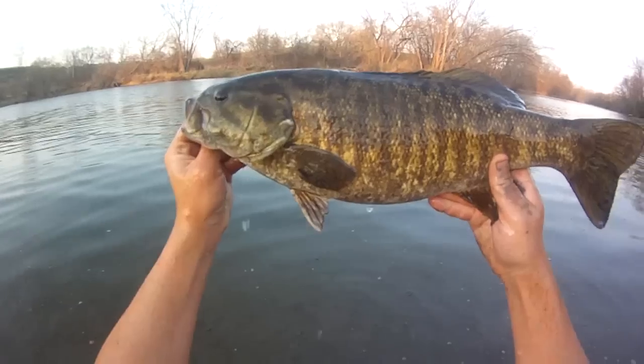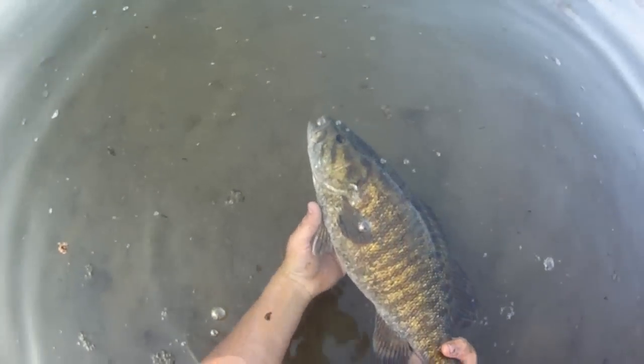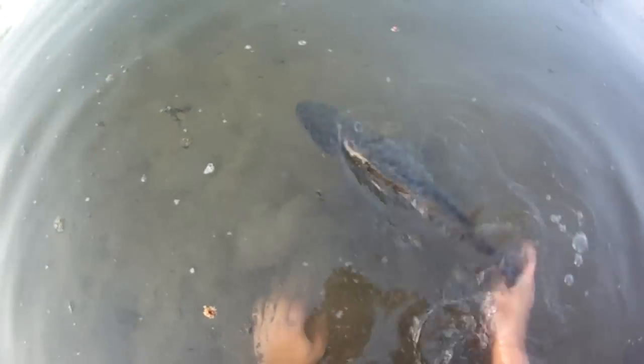Real quality smallmouth for a small river. I'd call it a big one, well over master angler length for any river around here. Really nice fish. I'll let her go here. Awesome.